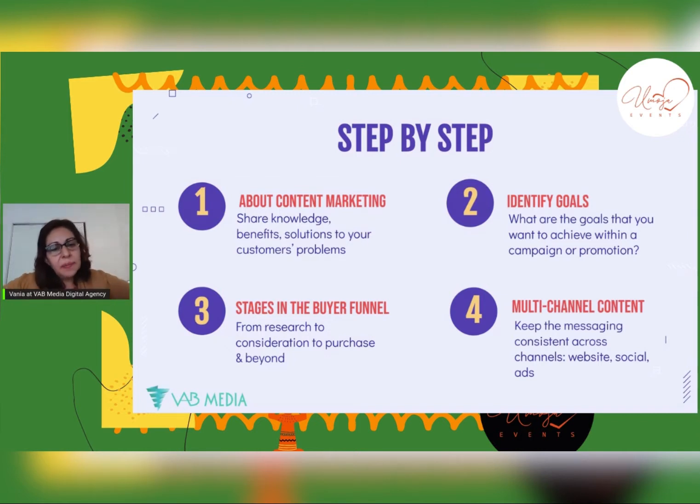One of the first things, this is kind of a step-by-step process. What I want to do is familiarize you with content marketing and help you to target and develop content for the people that you're trying to target, for your customers. What kind of information are they looking for? That's the first step. Then, we want to identify what the goals are that you want to achieve.